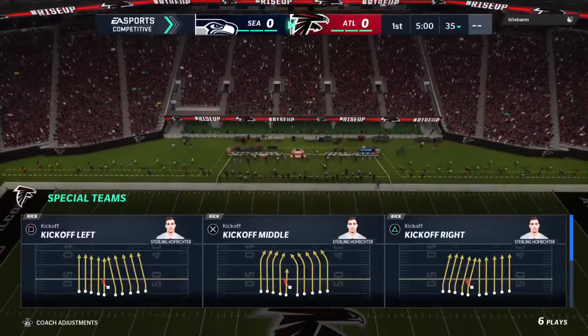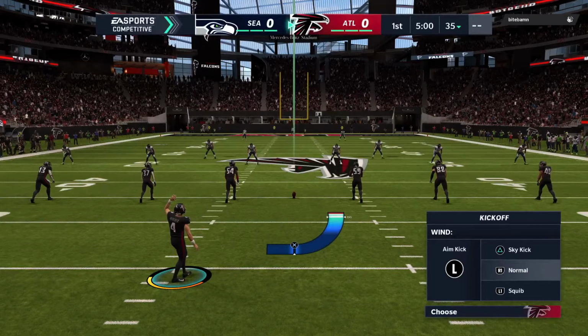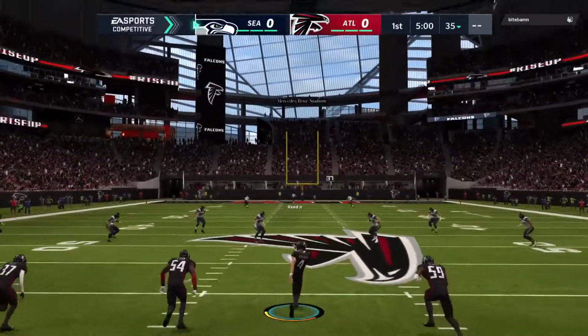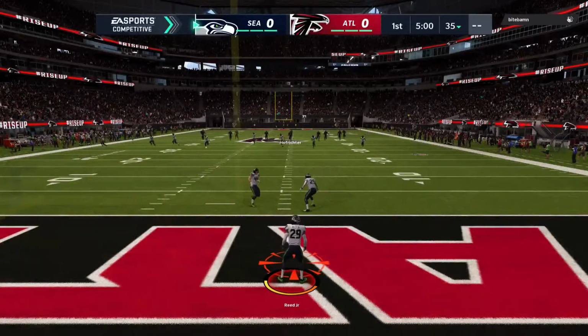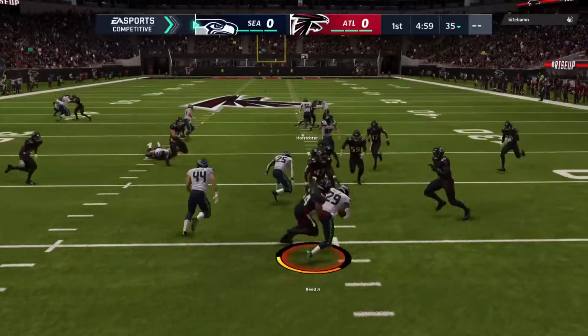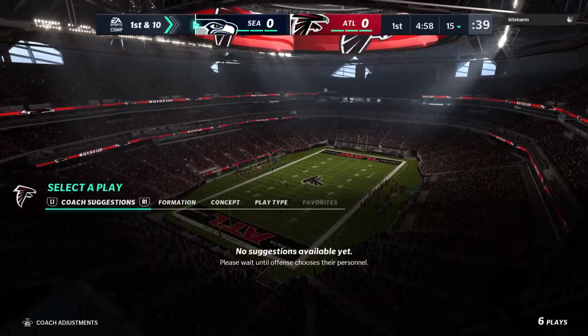Ready for football as these Falcons get set to match up with the Seattle Seahawks. Get strapped in. It's just about time to get the party started. And we are underway from Atlanta. Fields it in the middle of the end zone. And the decision to bring it out, not a good one, as he's tackled at the 15.